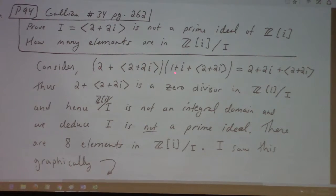I guess I haven't convinced myself that those are not in here. Are those not in there? I don't think they are. I should think about that some more, I suppose. Like I said, the solution's in progress. But anyway, there's a zero divisor, assuming I haven't tricked myself into thinking these are non-zero. So that's not an integral domain. Consequently, I is not a prime ideal by the theorem.